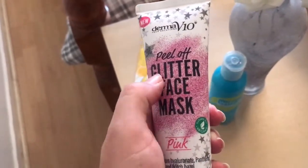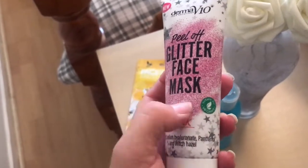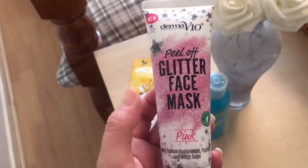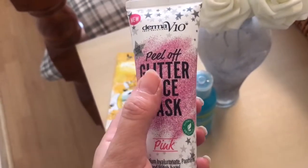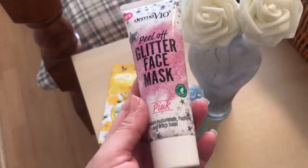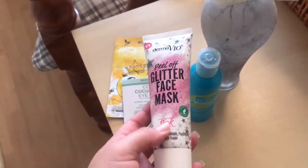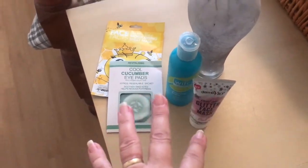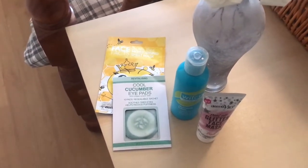But what I'll do is I'll put a little bit of this maybe under the chin or something, or sort of behind the ear, just to check maybe 24 hours before, because although I've never had a problem with this brand, it says glitter, and I'm just wondering. I say normal glitter makes me really itchy, so I'll have to see about that one. That is a question mark. But I'm going to pack those products, so I can have a little bit of spa time in the caravan.